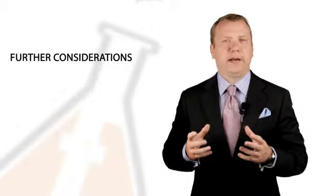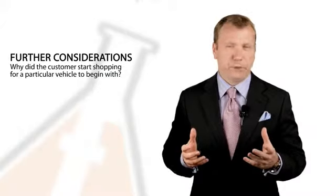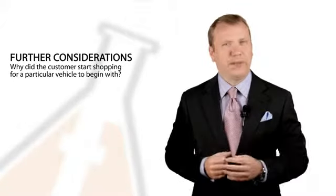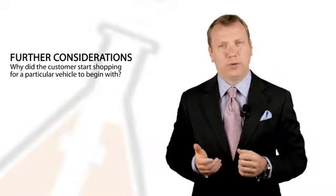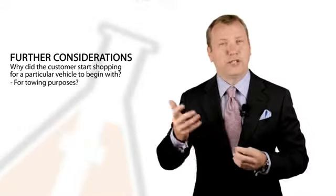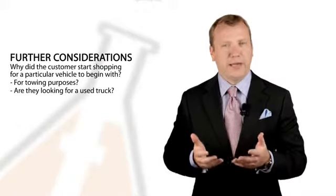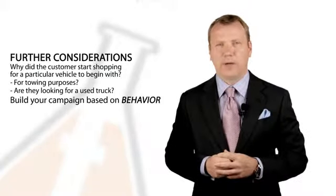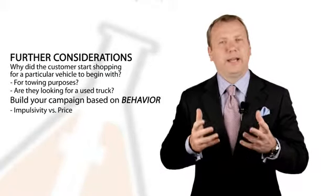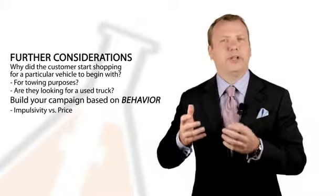And that's thinking about, why did somebody start shopping for that vehicle in the first place? It wasn't about the price, and it wasn't about the payment. They were probably shopping for that truck maybe because they needed to tow a boat, or maybe they just like trucks. Maybe they're looking for a used truck. So build your campaigns based on a behavior, based on an impulse, and not based on price. Do these simple steps, and I guarantee you, your leads are going to go up 20%, 50%, 100% or more.